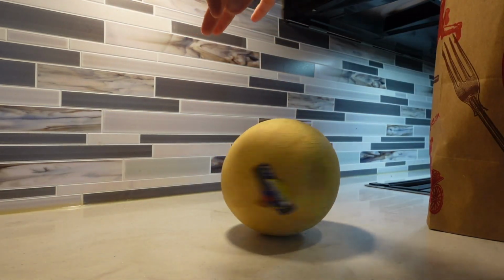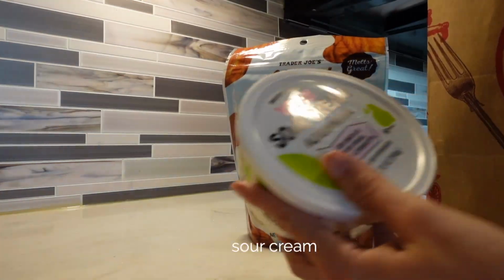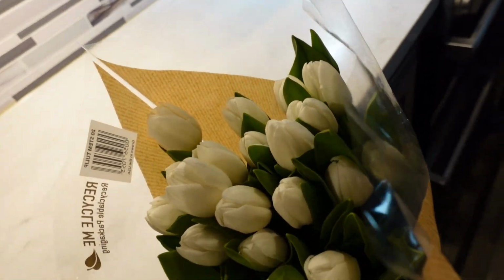And did you guys see that instant boba? Oh my gosh, it's so good. And I also bought another cantaloupe. Did you see? These are also just all the ingredients I need for my vegan white bean chili soup tonight, which I'm so excited to make and actually turns out pretty good. Okay, also, I bought myself flowers. Love me. And yeah, that's it.